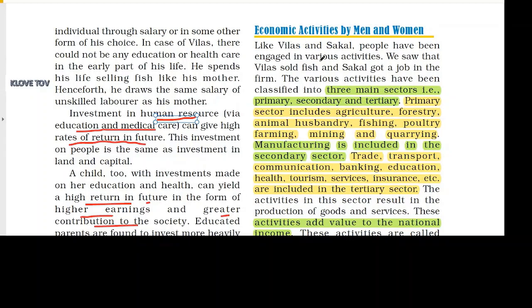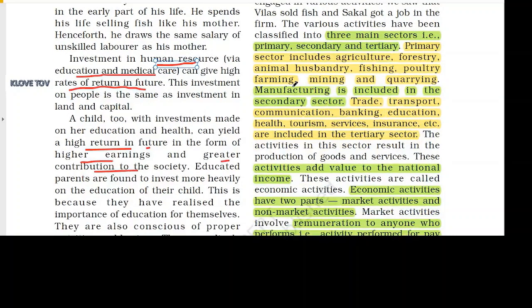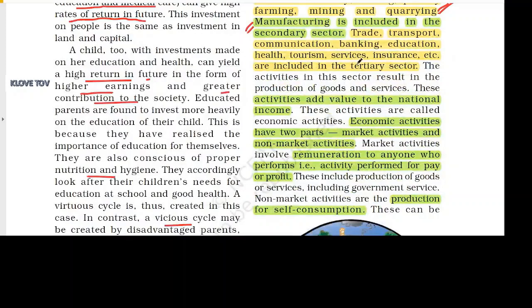Economic activities by men and women. Like Vilas and Sakal, people who have been engaged in various activities, we saw that Vilas sold fish and Sakal got a job in the firm. The various activities have been classified into three main sectors, that is primary, secondary, and tertiary. Primary sector includes agriculture, forestry, animal husbandry, fishing, poultry farming, mining, and quarrying. Manufacturing is included in the secondary sector. Trade, transport, communication, banking, education, health, tourism, service, insurance, etc. are included in the tertiary sector.